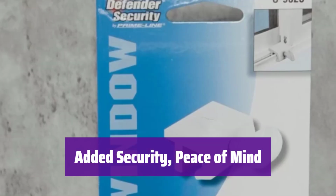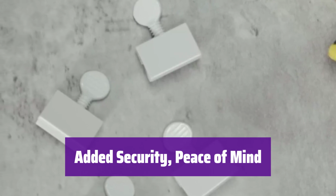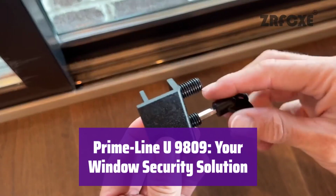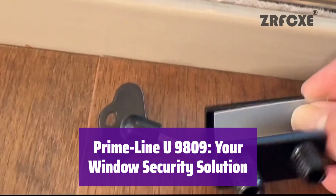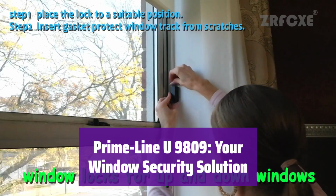Prevent unwanted intruders and accidental falls with these reliable window locks. Enjoy the fresh air while keeping your home safe and secure. With their adjustable jaw, secure grip, and easy installation, these locks are the perfect solution for enhancing the security of your vinyl windows. Get yours today.